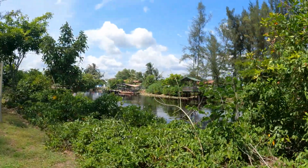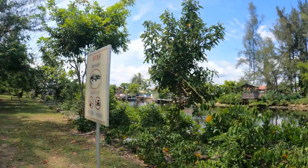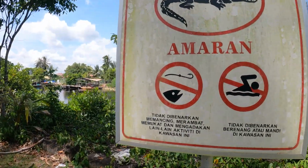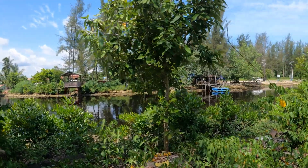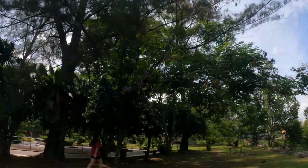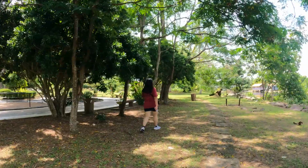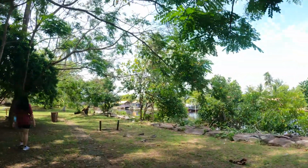Okay. Oh, a lot of boats there. Let's see the boats. There's a sign here. There will be some crocodiles. I'll be very careful. No fishing, no swimming. Some boats. Lots of big trees. It's cool here, cooler. Let's see what we can find.